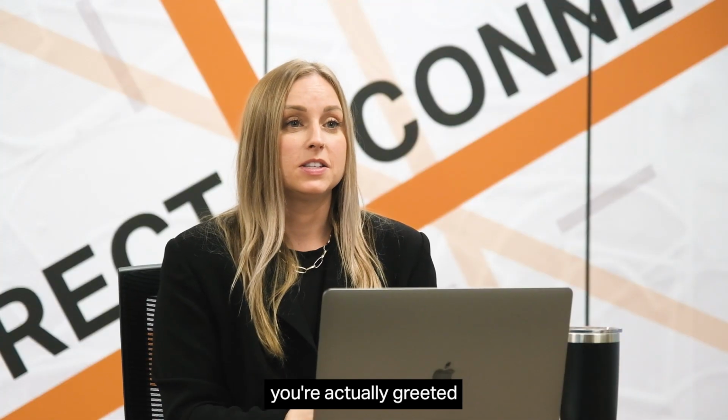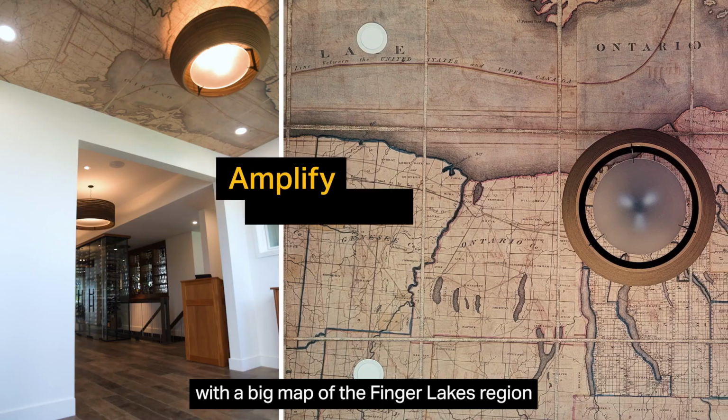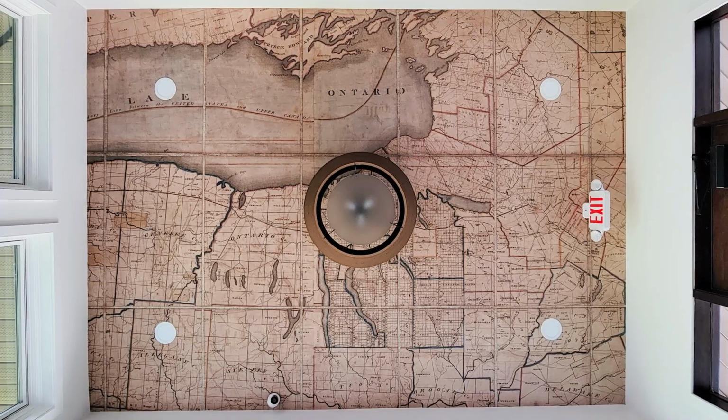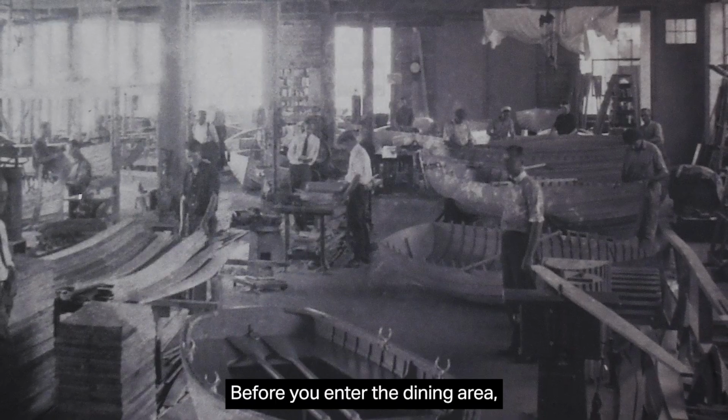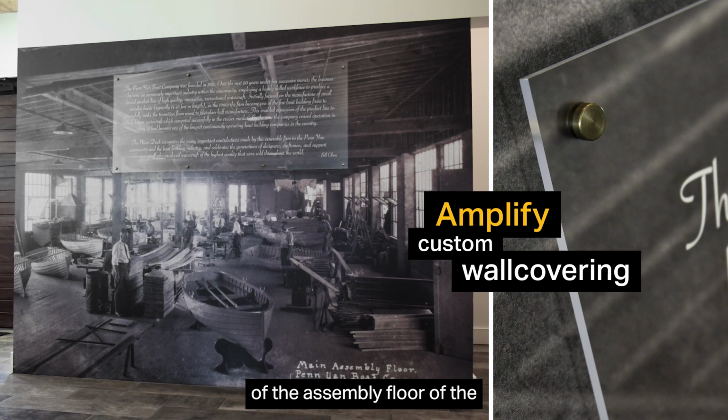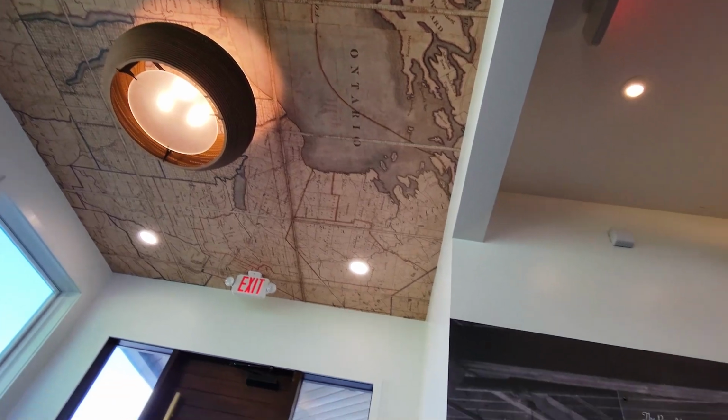When you walk in the space, you're actually greeted with a big map of the Finger Lakes region, a ceiling-applied wall graphic. Before you enter the dining area, there is a large graphic of the assembly floor for the Penn Yan Boat Company.